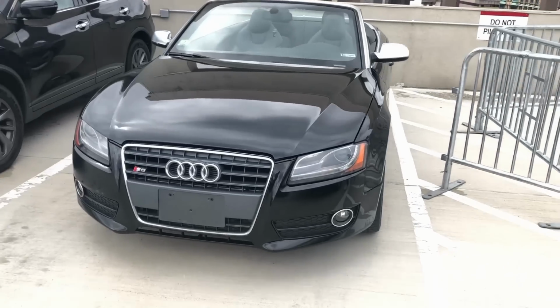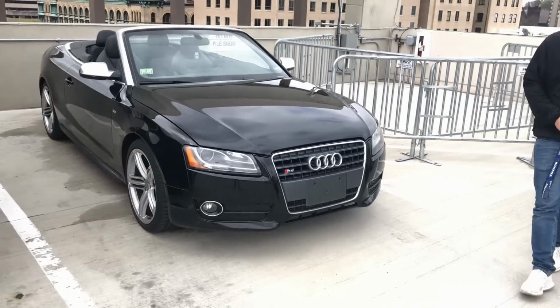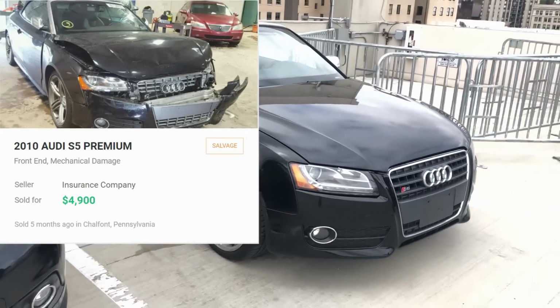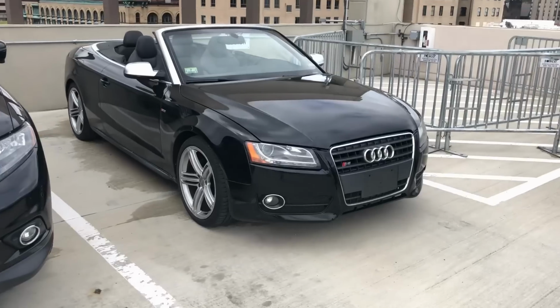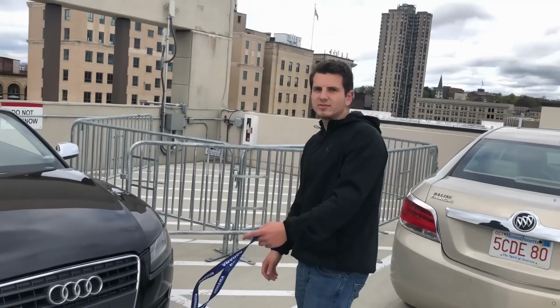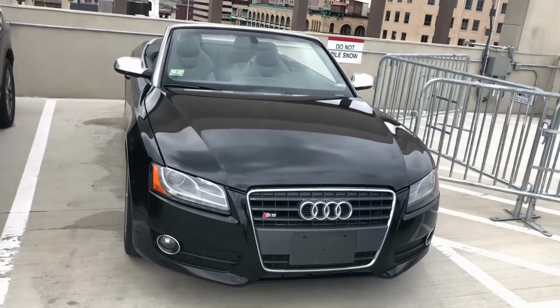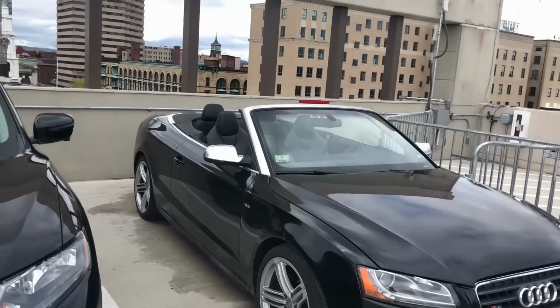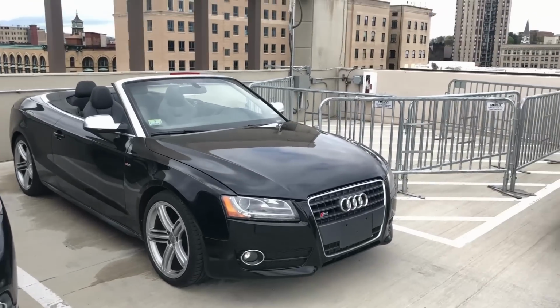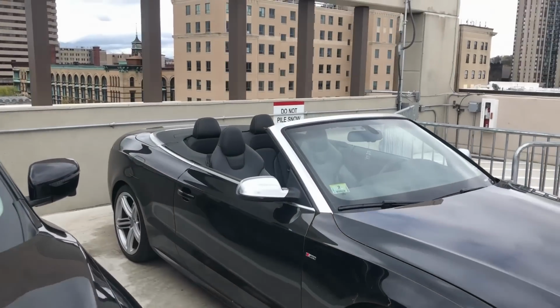This one was actually purchased a couple months ago for less than $5,000 from the auction. And no, I paid $5.5 with the fee. This one only has what, 35,000 miles on it? I bought it with 31. Now I have 34,000 on it. So, 34,000 mile Audi S5 convertible. And it's actually straight pipe too, so it's gonna be a fun ride. Absolutely. Top down and straight pipe.